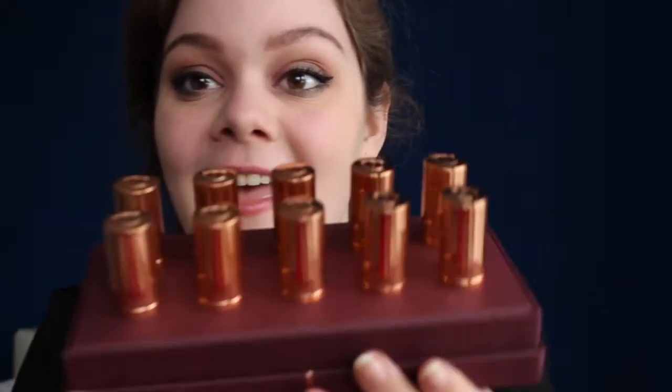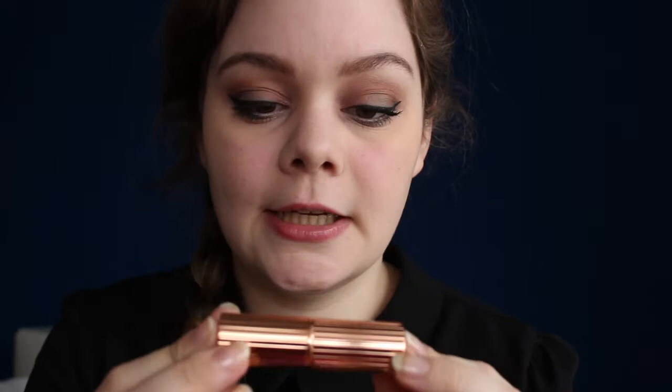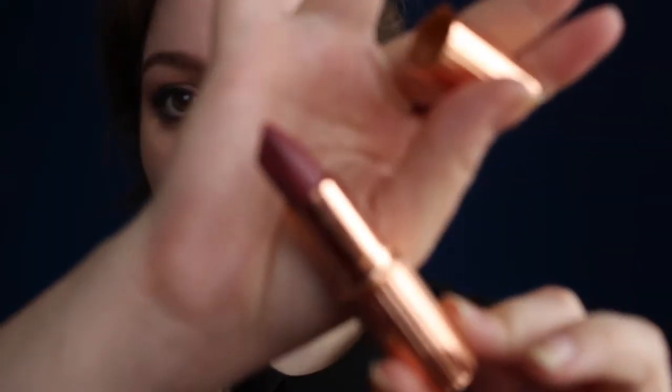Look at that. And they're so pretty. Look at the amazing packaging. Okay, the first color I got out is Bond Girl. Look at that amazing shade. I don't even know what to do now. I'm too afraid to use them. I actually thought about doing a swatch for every lipstick. I'm too afraid to do it.